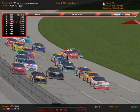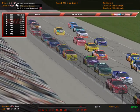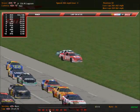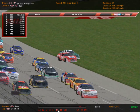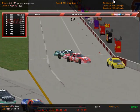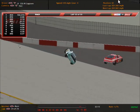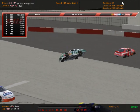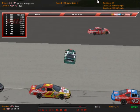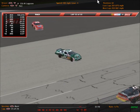Let's slow this down right there. Oh, darn it. Slow us down right there. Legacy. Oh, my. He got the wall hard right there. And there's the 21 of Haywood. I mean, that is a frightening spin the 21's taking right there. Jason Haywood. And Legacy is going to. Oh, my goodness.